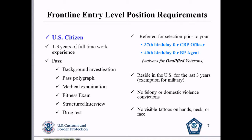You have to pass a background check and a polygraph. You have to go through a medical exam and a fitness exam. You will have a structured interview with us. It's with retired people. With Border Patrol, it's with current agents. And of course, you have to do a drug test.